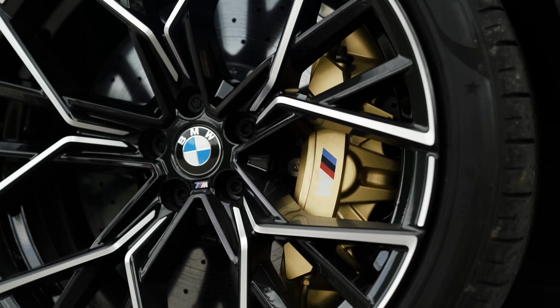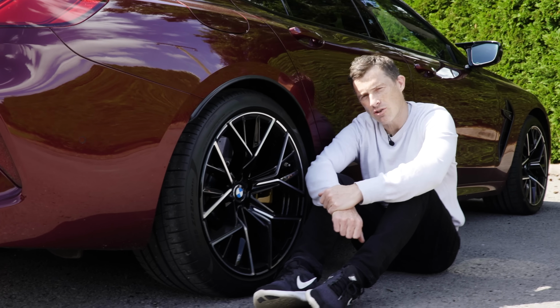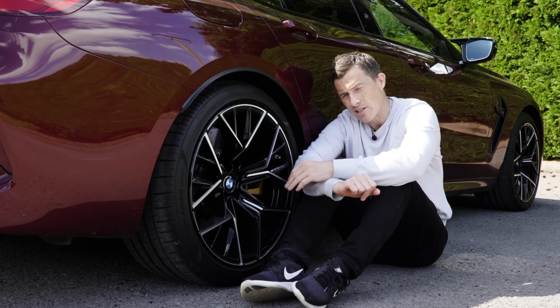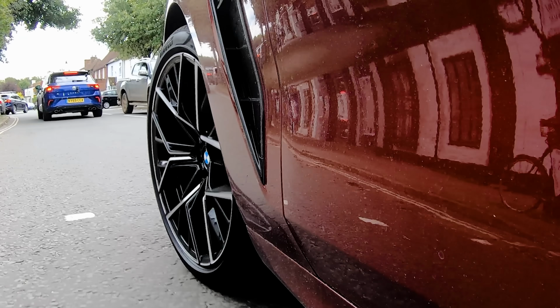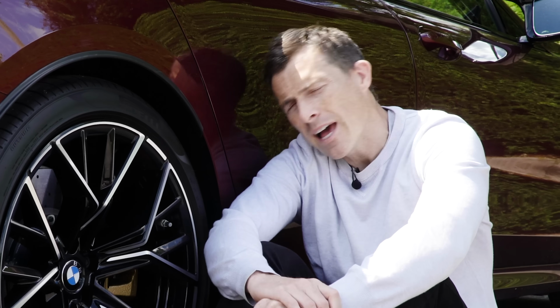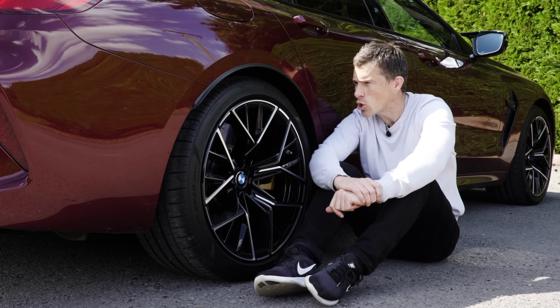Thankfully, this car has plenty of cool features to help make up for all this. Here's 5. You get the 8 Series Gran Coupe with rear wheel steering, so that turns the rear wheels in the opposite direction to the front wheels at low speeds to help aid low speed manoeuvrability. Then when you're going quicker, they actually turn in the same direction as the front wheels to aid high speed stability. However, that system isn't available on the range topping M8 for some reason.